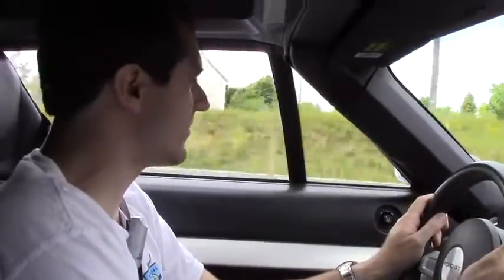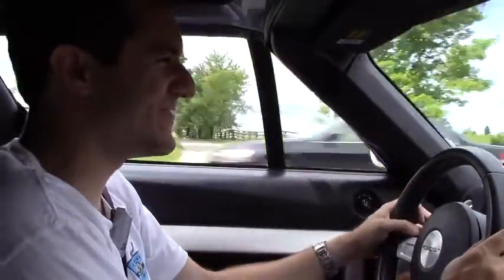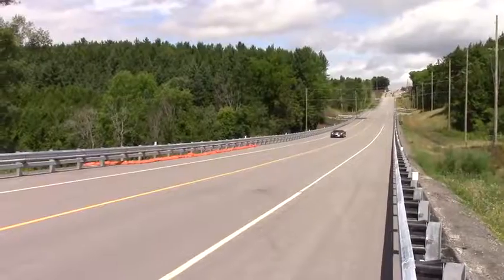So yeah, you can't see much. The mirrors, in that mirror, you mostly see the hip of the car. Boy, even just a small touch of the pedal, you can really feel that this car has a lot to give.